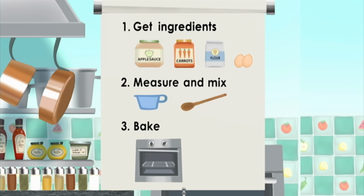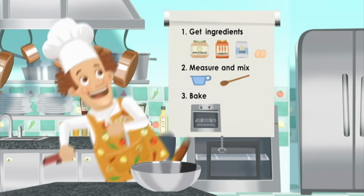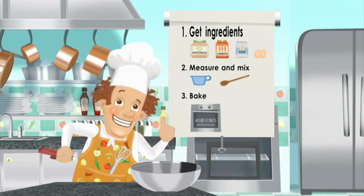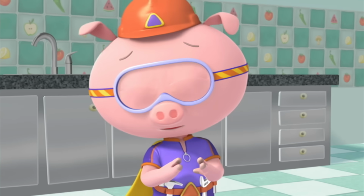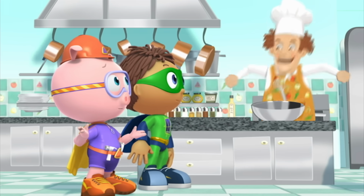There are 3 special steps to making this cake. Step 1, get ingredients. Step 2, measure and mix. Step 3, bake. Let's get started, shall we? Step number 1, get ingredients. Wait! I don't know what ingredients are.